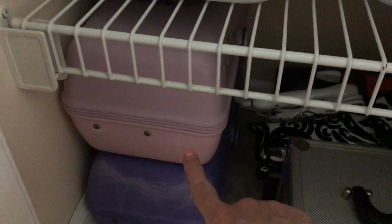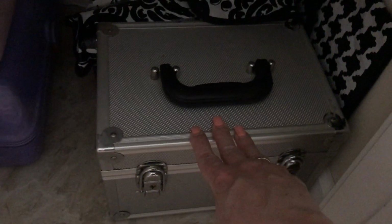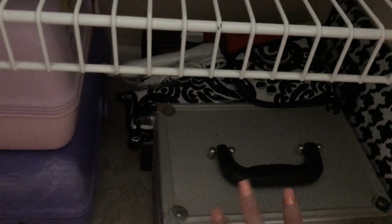I decided to leave my caboodles down below. So that bottom caboodle is my caboodle from childhood, and it's full of vintage childhood makeup. And then the second caboodle I thrifted, and it's full of nail stuff. This case, it's not a caboodle, it's just a vintage case from childhood. It's full of hair ties. And then I have my curling set down below, my flat iron and my curling iron. And that's all I'm going to put down there.